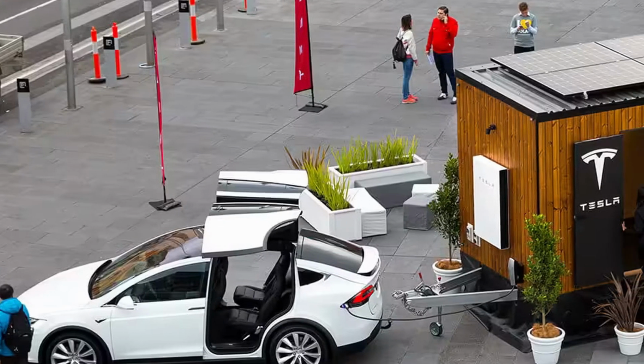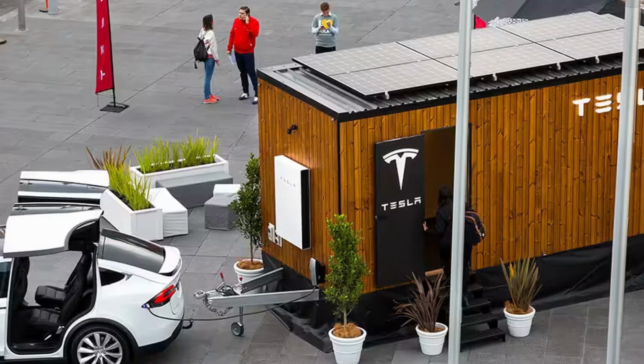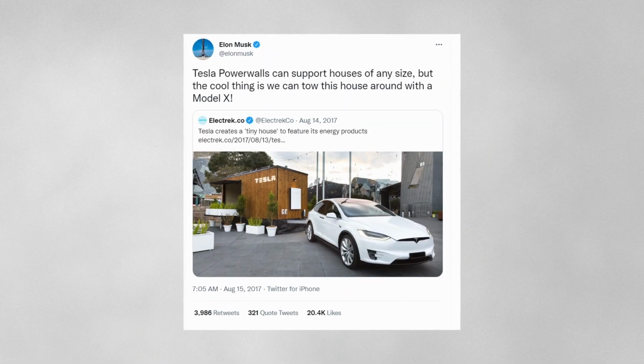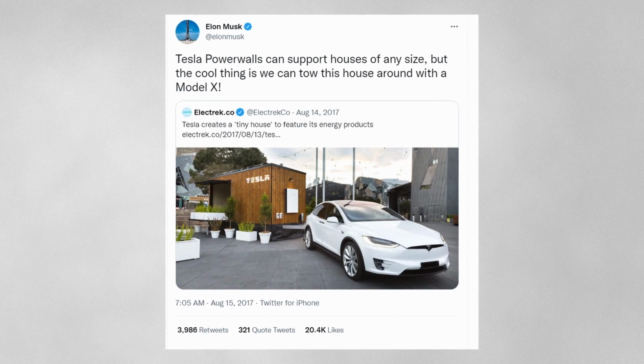The advantage of the Tesla home is that it can be carried around, or say, portable. The tech tycoon Elon Musk disclosed in a tweet that the Tesla Model X could tow the house. Quote, "Tesla Powerwalls can support houses of any size, but the cool thing is that we can now tow this house around with the Model X," end quote.